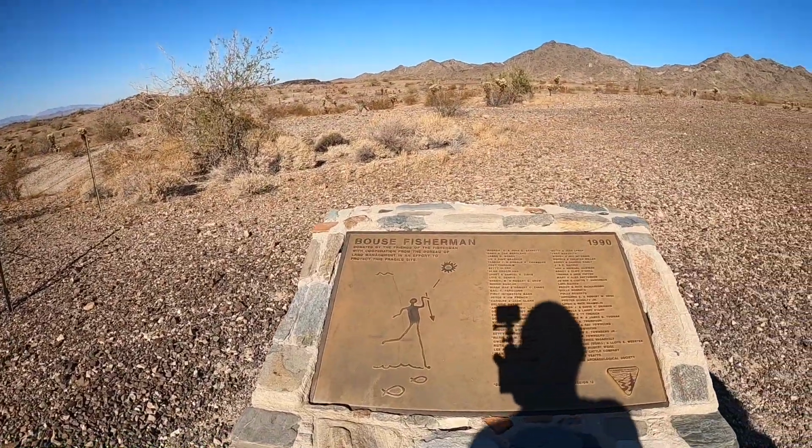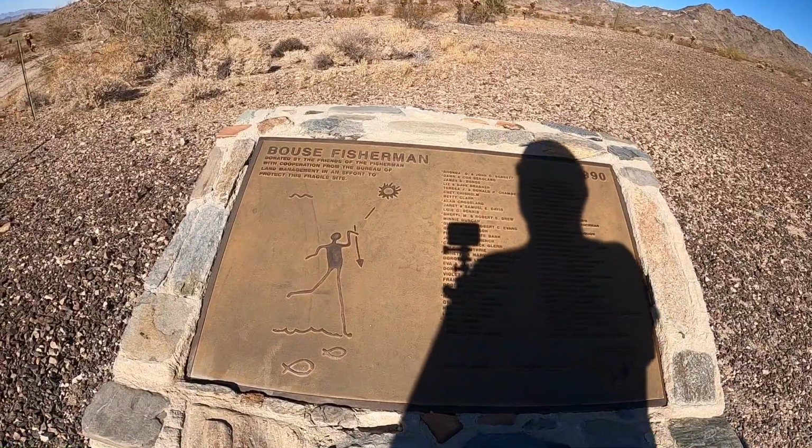They have flowers. We are on our way up to the Fisherman Intaglio, and they have a plaque here talking about it. Here's what we're gonna go see. We've made it to the Fisherman Intaglio.